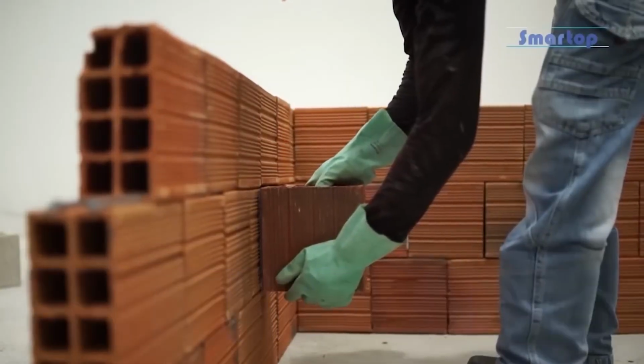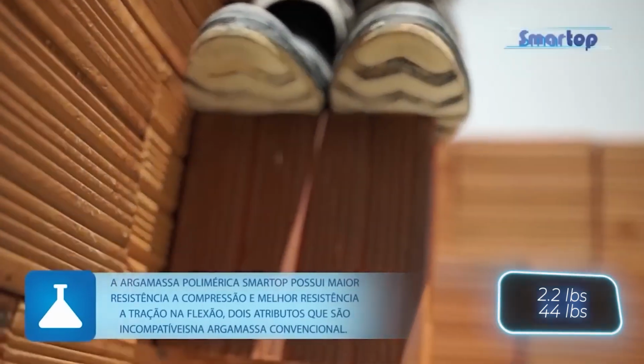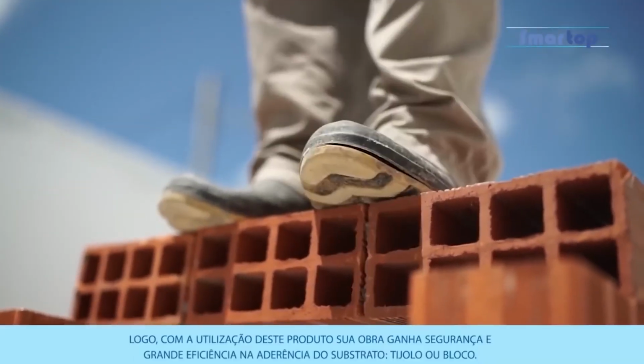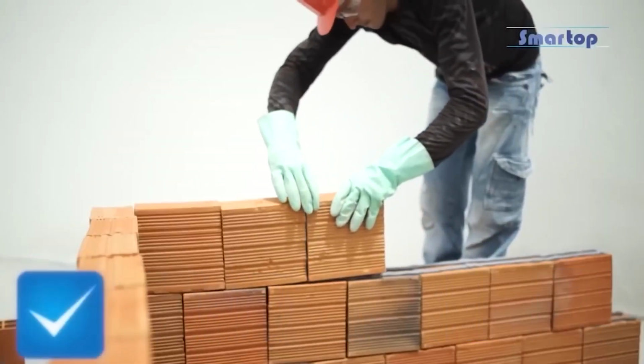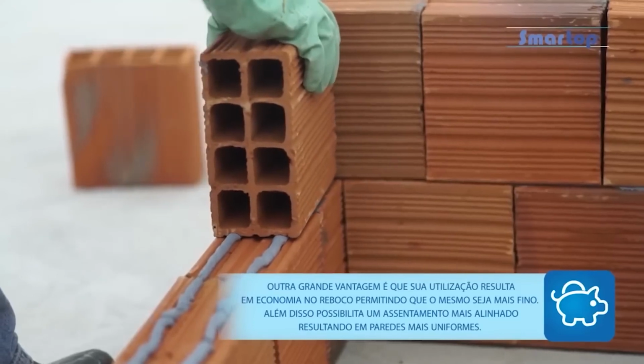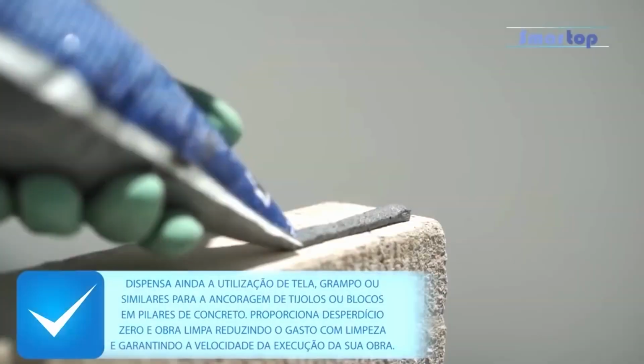It's incredibly efficient, with just a kilogram being the equivalent to 20 kilograms of regular mortar. Plus, it nearly triples productivity, leading to walls that need less plastering. While the exact composition isn't detailed, it's described as a polymeric mortar with mineral additives.